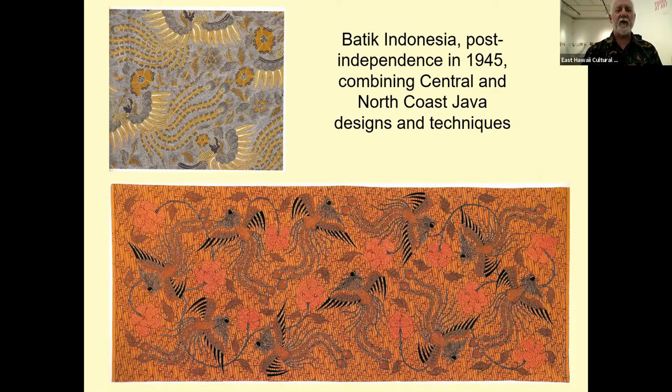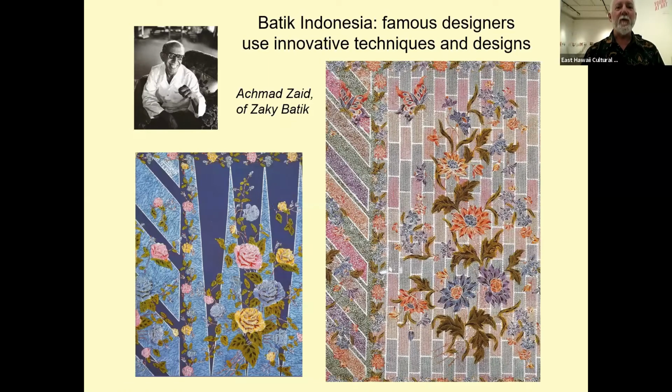Once it kicked out the Dutch, kicked out the Japanese, put the Chinese under supervision, the governments of Sukarno and Suharto encouraged a revival of batik designs and encouraged particularly the merging of designs from the North Coast with designs from Central Java, encouraged individual artists to push the limits, funding research institutes and all of those things, both into the history of batik and into its new production. So to this day, we've got active batik designers with big names.